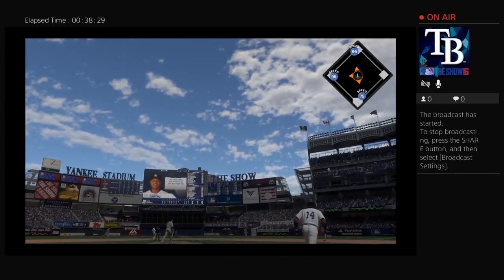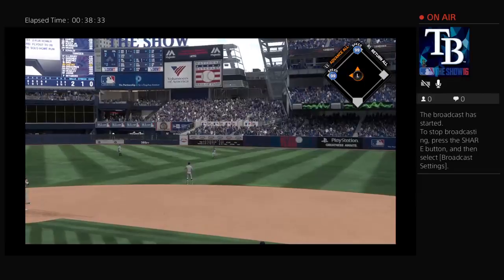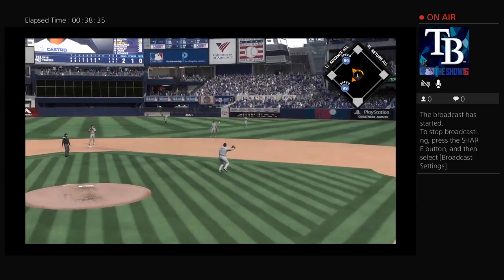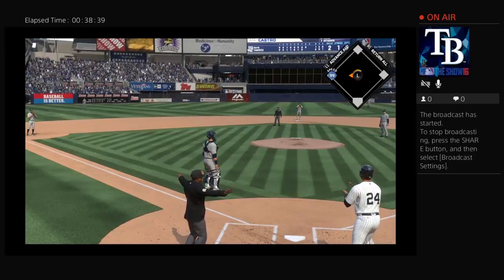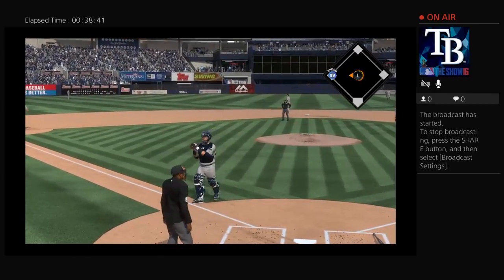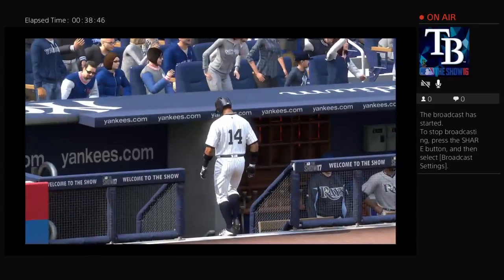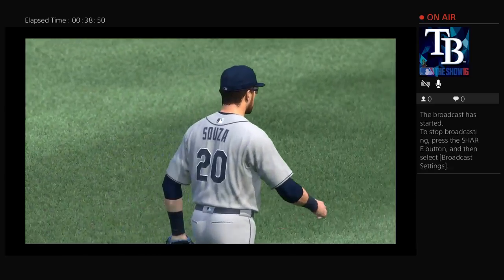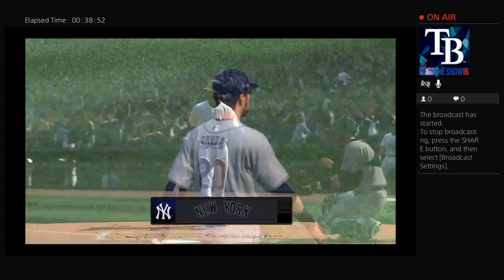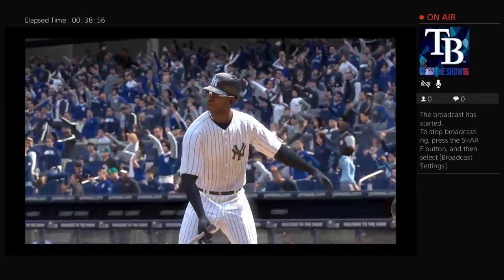Now a ball lifted high in the air towards shallow right center field. Souza has it, and I'd be surprised if they send the runner. And he will score on the sacrifice fly. Hey, talk about having a productive inning. You like to see that. You like to add on runs anytime you can. And a sac fly here gives their team another insurance run, and they're starting to blow this thing wide open.